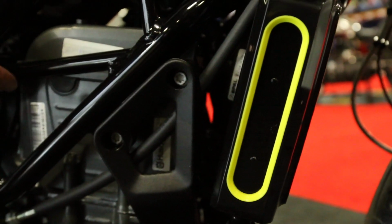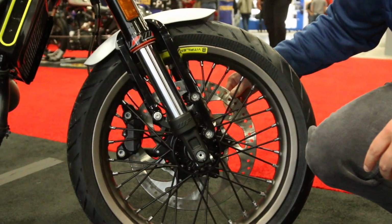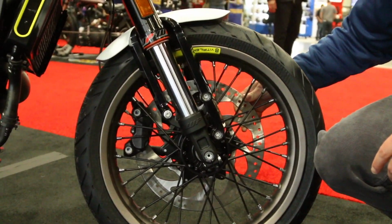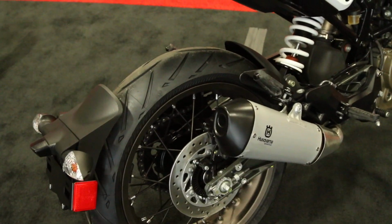Here, I believe this has two. I believe this is a thumper with two counterbalancers. Look at that really large disc brake. That's why you don't need two disc brakes. This is a 373 single cylinder engine. It has a 6-speed gearbox.